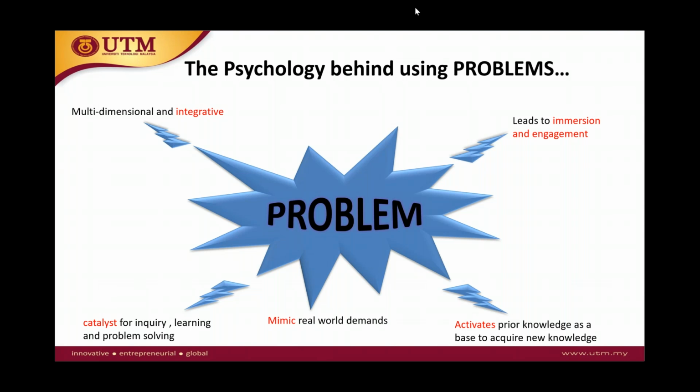And really interesting problems can lead to immersion and engagement. And when we say engagement, from a constructivist point of view, engagement means that we take the responsibility for learning and we seek the knowledge. And this is what happens. If we have a problem, think about yourself. Can you forget your problem?